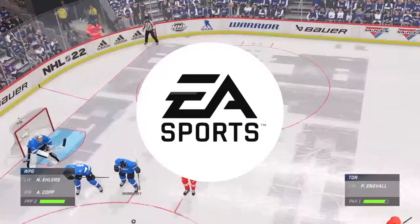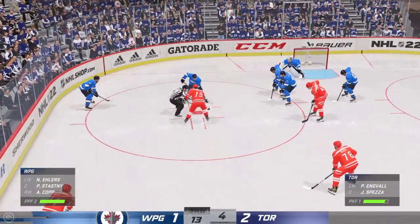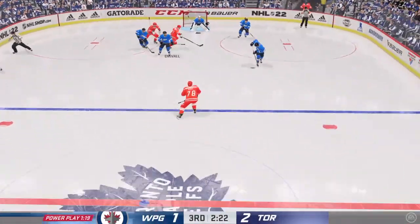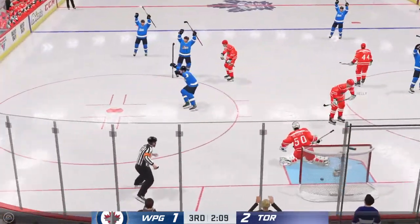Well, this is what the Leafs want. They want the draw to be in the opposing zone. The face-offs have not been in favor of Toronto tonight. 13-4 in favor of Winnipeg. Here's the draw. One back controlled Schmidt. And he'll get it to Ehlers. Here's Ehlers down that right side. Had a great step. Shot scores!